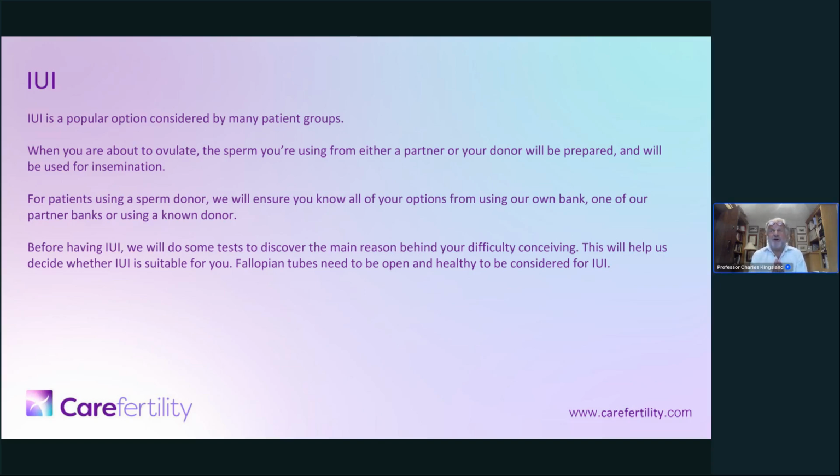In the case of individuals who require donor insemination, this is what we do. We inseminate. We do an intrauterine insemination using donor sperm. But as I said, when you see your fertility practitioner at the consultation, they will tell you what the best treatment or the optimum treatment options are for you. Okay, next slide, please.